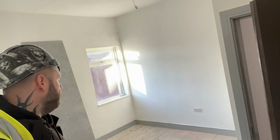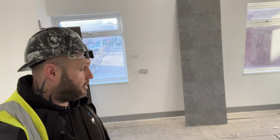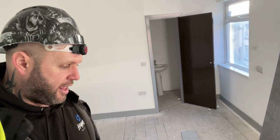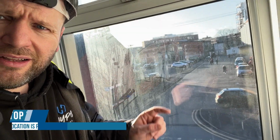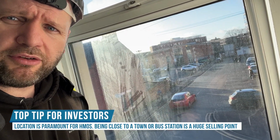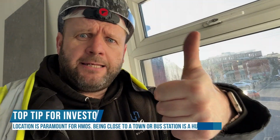So we are in the front bedroom. And again, this is a really big room because we've got two double windows. So this will rent out for good money, and it'll go very, very quickly. And in terms of location, that little town, that city there, that's Newcastle-under-Lyme. So you couldn't get any closer, folks. Get out of bed, walk down here, you're in the town. Location is key with HMOs. That's a tip as well.